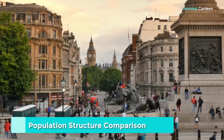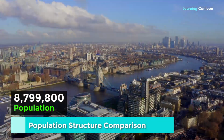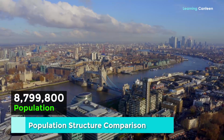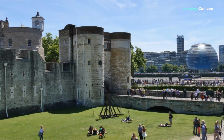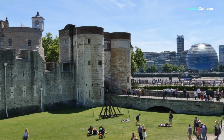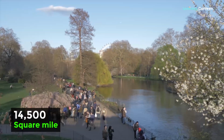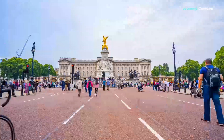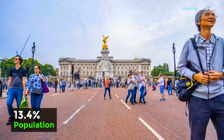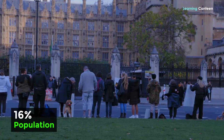Population structure comparison. London has a total population of about 8,799,800 according to the 2021 estimate. When this is placed beside the city's size, you would find that the city has a population density of 14,500 per square mile. This makes it Europe's third most populous city. It accounts for 13.4% of the population of the UK and over 16% of the population of England.